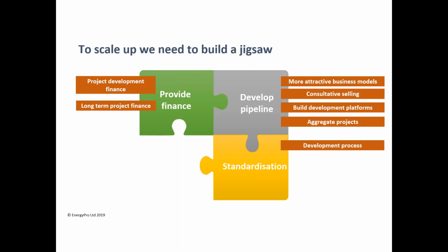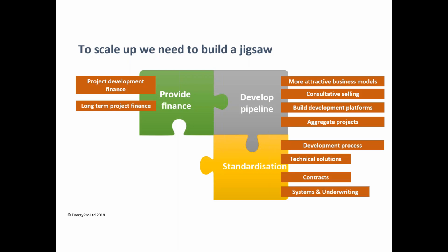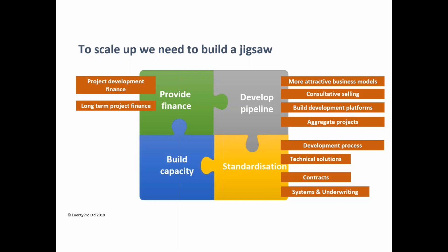We have to standardize the projects to some extent, which is another thing that happens here. Technical solutions, contracts, systems and underwriting. Down the road, all of this will fit in. And then this is probably the most important piece, in my opinion. It's build capacity. So he talks about the finance industry. I'm not particularly concerned about that. If we get a whole bunch of these projects out there, banks are going to be banging on our doors to provide financing. But first, we need to create the demand and the supply for the projects.